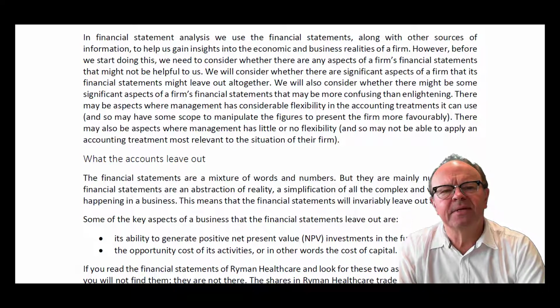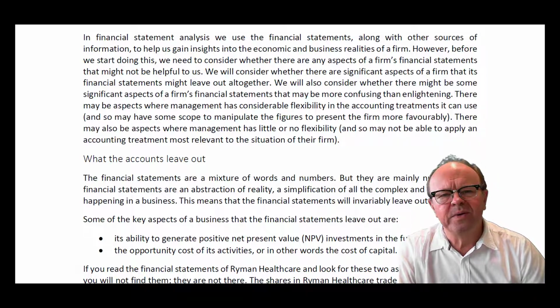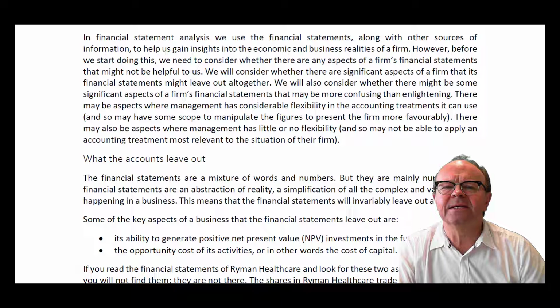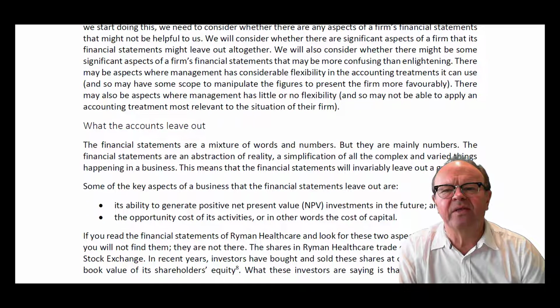In financial statement analysis, we use the financial statements, along with other sources of information, to help us gain insights into the economic and business realities of a firm. However, before we start doing this, we need to consider whether there are any aspects of a firm's financial statements that might not be helpful to us. We will consider whether there are significant aspects of a firm that its financial statements might leave out altogether.